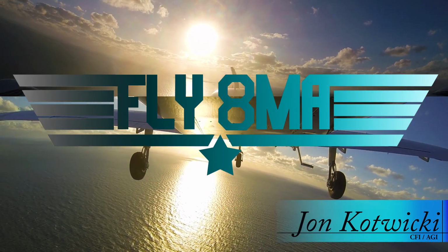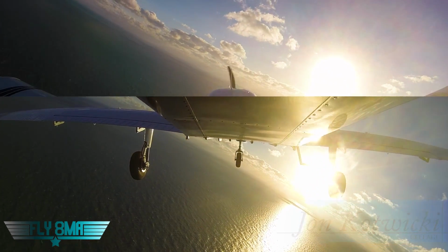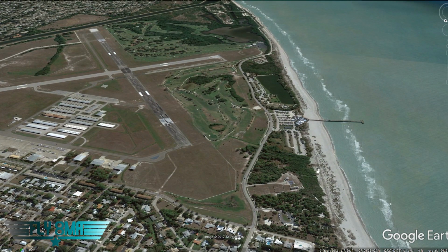John from fly8mikealpha.com. And just a few days ago, I was flying with my buddy Eli, and we were heading on the downwind for 3-1 out of Venice. It's a little confusing. It's a little distracting. It's easy to start following the beach instead of following the true downwind pattern, flying a true rectangular pattern.